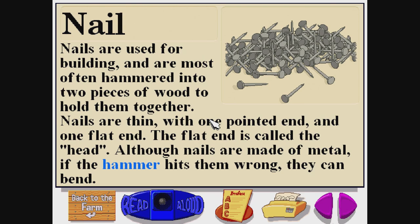Nail. N-A-I-L. Nails are used for building and are most often hammered into two pieces of wood to hold them together. Nails are thin, with one pointed end and one flat end. The flat end is called the head. Although nails are made of metal, if the hammer hits them wrong, they can bend.